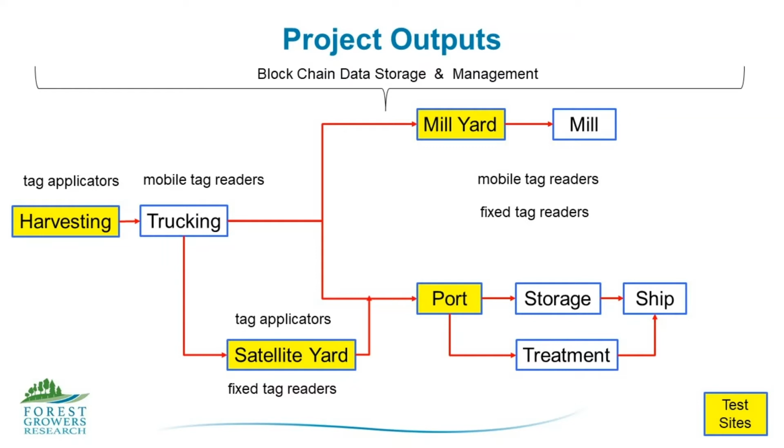If the project is to be successful, it will have to satisfy the tracking needs of participants right across the forest to log customer supply chain. It will have to operate effectively in harvesting operations and trucking operations, in satellite yards, in marine ports, and mill yards. The goal is to design and manufacture tag applicators and fixed and mobile tag readers. As part of the system, we will also be developing blockchain data storage and management capability. Testing of the system will be carried out in harvesting operations, a satellite yard, a mill yard, and at a port.